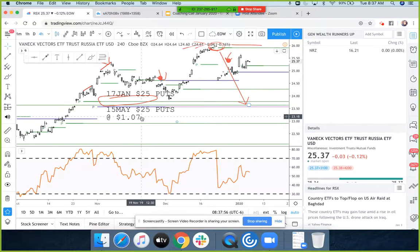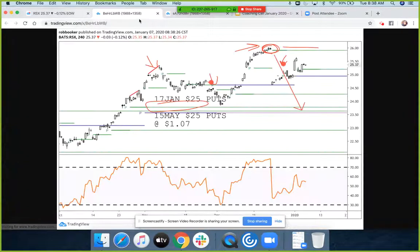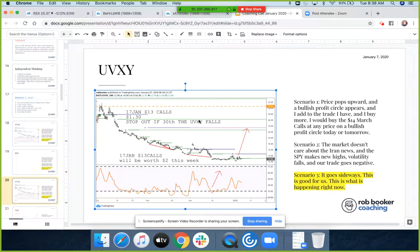I am currently in the May $25 puts. It's trading at $25.37. I paid $1.07 for those puts. If it falls to $23, those puts will increase in value by $1.20. It won't be a giant trade, it won't be a home run. I love where the RSI is. It has plenty of room to fall. I love that it's going sideways. I like a lot of things about this. I don't have any adjustments to make to this trade. It was an absolutely perfect trade. All the elements of a perfect trade are involved here.